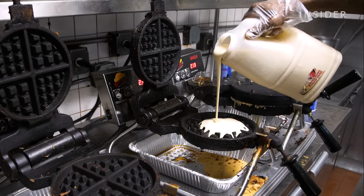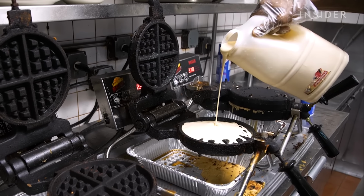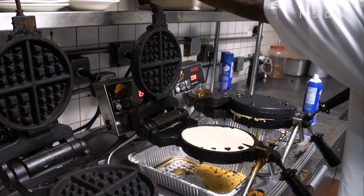Typically, they make the batter in 60-pound batches in a 5-gallon bucket. But Sister Jeanette agreed to show us herself by hand.